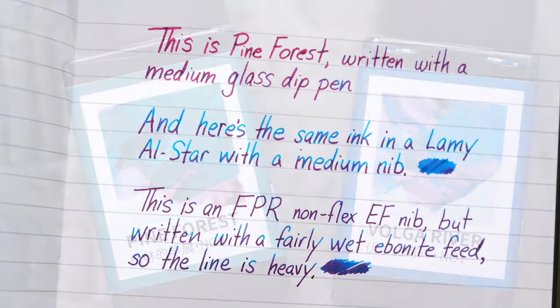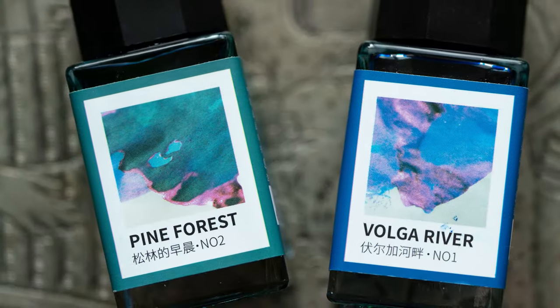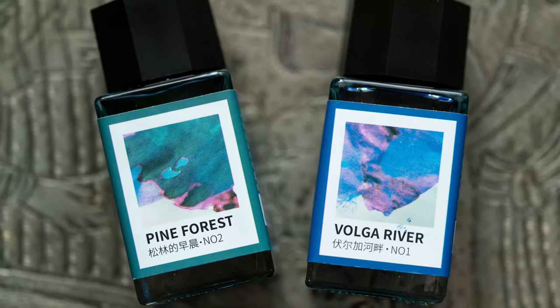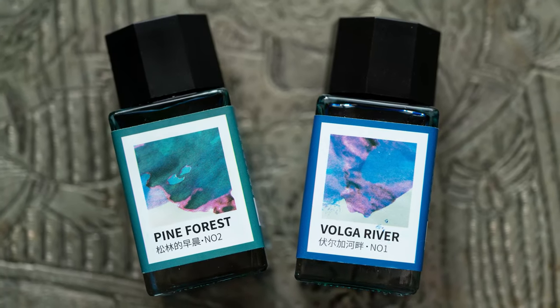Anyway, these are not perfect inks or anything, especially for everyday use, but they're good toys, and at only a few dollars per bottle, they're fun to experiment with.